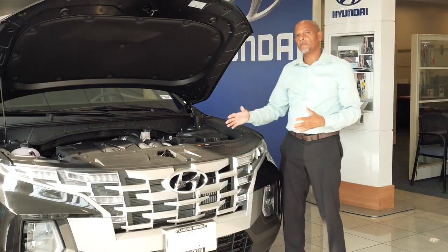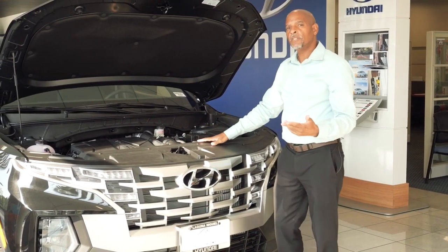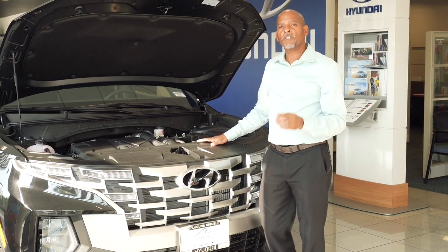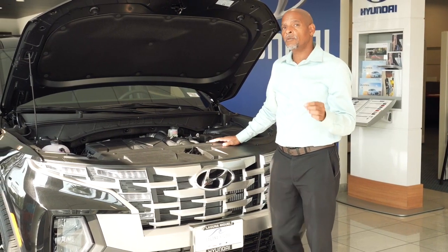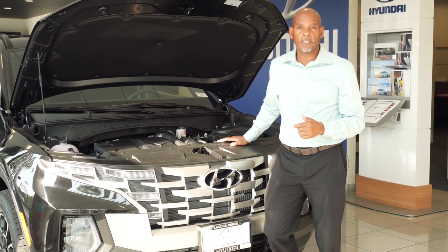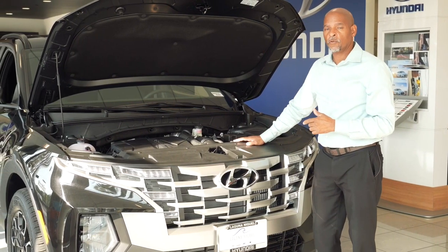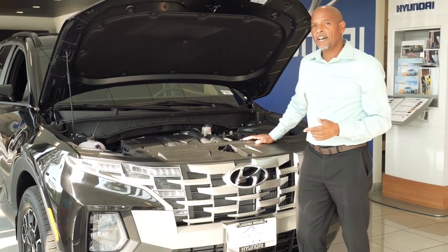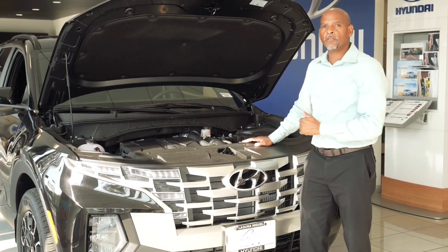But I do want to point out something that's really, really important, and that's the engine. It comes in two different variants. You have a 2.5 liter with 171 horsepower with a whopping towing capacity of 3,500 pounds. That's the equivalent of a lot of small trucks' V6s. We also have a 2.5 turbocharged four-cylinder that delivers 277 horsepower, towing 5,000 pounds. Again, that is a huge number for a small truck.